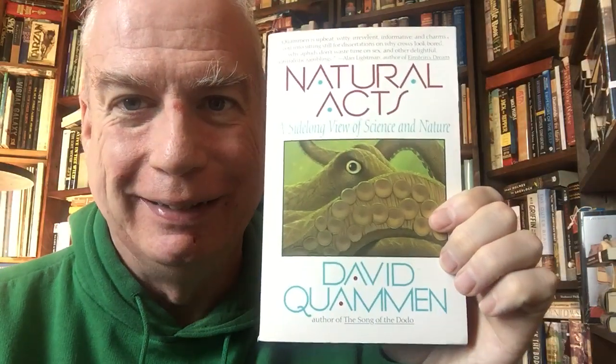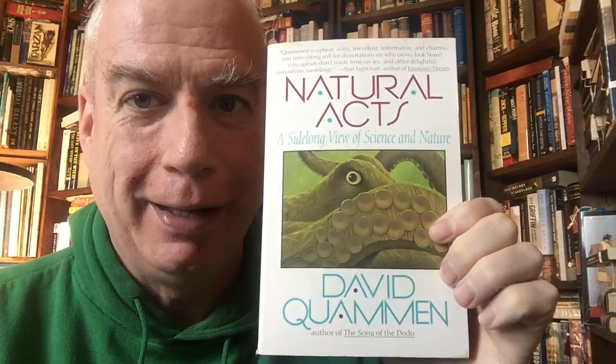Okay, then we have Natural History, great Natural History. This is Natural Acts by David Quammen. This is not the original paperback. The original paperback had a crow on the cover because this has the famous essay in it, Has Success Spoiled the Crow? But this is just a collection of natural history pieces that David Quammen wrote.